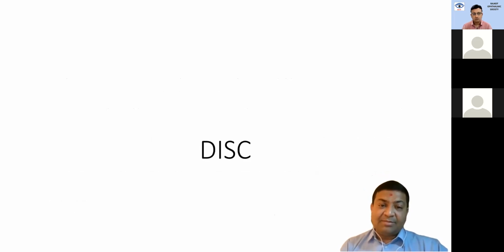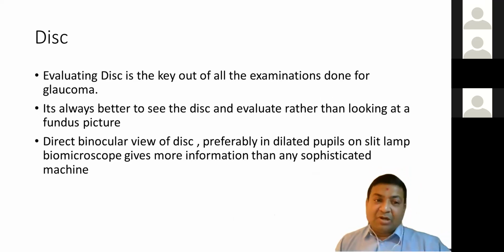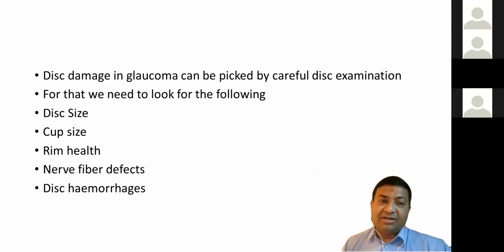Coming to the disc examination. Evaluating the disc is the key out of all the examinations done for glaucoma. It is always better to see the disc and evaluate rather than looking at the fundus picture. Direct binocular view of the disc is preferable in a dilated pupil on the slit lamp biomicroscope. It gives more information than any other sophisticated machine. Disc damage in glaucoma can be picked up by careful disc examination. For that, we need to look at the following things: the size of the disc, the cup size, the rim health, nerve fiber layer defect, and disc hemorrhages.